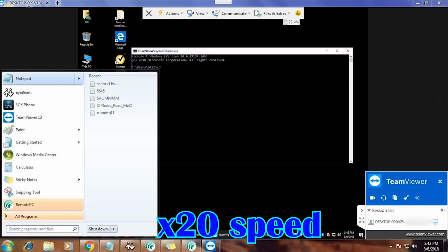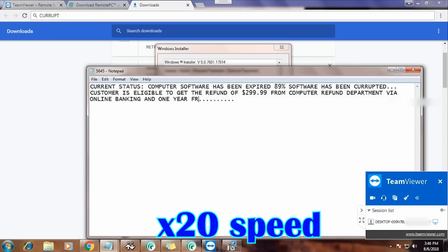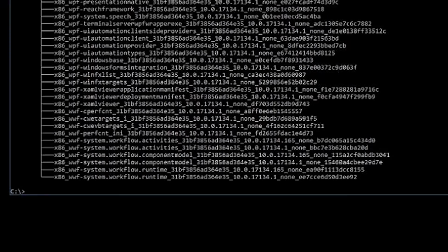Okay, just hold on. So as the victim is staring at the command prompt, our scammer fires up Notepad and edits the message which he wants this poor victim to see. He even checks the spelling on Google. He just pastes that text onto the command line.